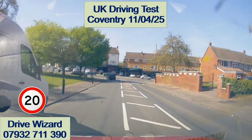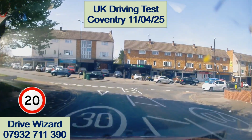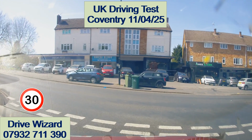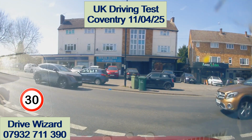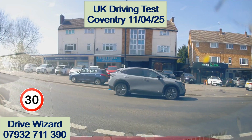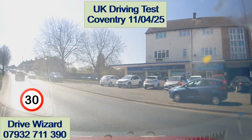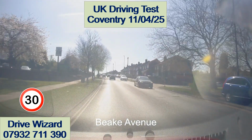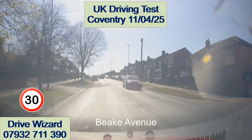And that's going to take us back from Rotherham Road onto Beak Avenue. Turn left. And also back into the 30-mile-an-hour zone now as well. He's crept up. He's looking. Obviously, there's traffic on the road, so he's just waiting. He's waiting for a nice space, and he's going to move into it. I always say to people, just move into a space that you feel comfortable with, and then, you know, take it from there, really. This is a hill as well, isn't it?